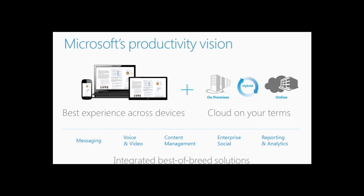So the Office 365 service itself covers lots of different workloads. So we first start with messaging, which we all know as Exchange, voice and video, or Lync. There's content management, or SharePoint, the enterprise social functionality from Yammer, and the reporting analytics. If you've had a look at Power BI, it's definitely worth having a look at. And of course, there are other services you can tack onto this. So if you're looking at an ERP system, Project Online is also available, delivered through the cloud. The same with a CRM system, so CRM Online is available. But the idea across all of these workloads is, again, it's integrated.